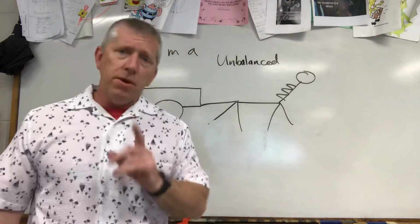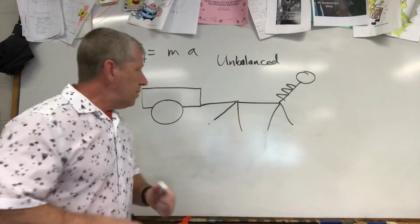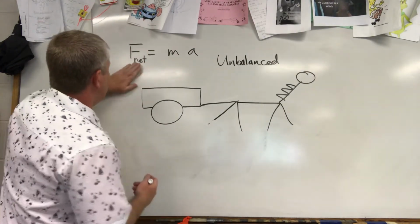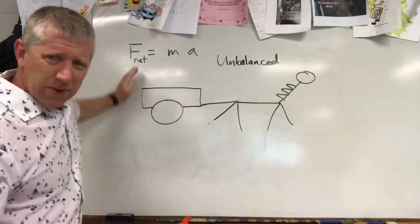You see, Newton's third law applies to an object. So if I want to get an object to accelerate, I have to put a net force on the object. Okay, let's draw this out. I still don't know what you're talking about.